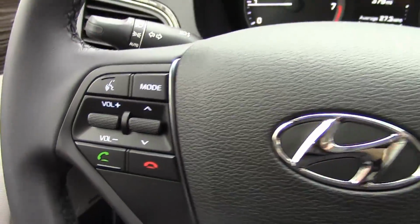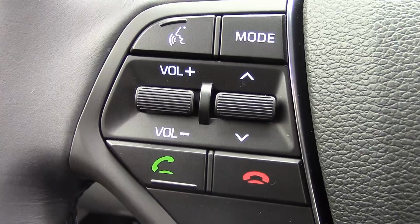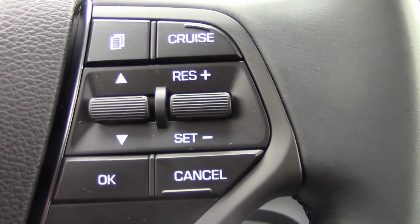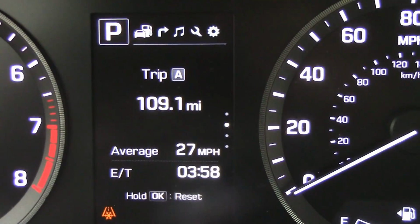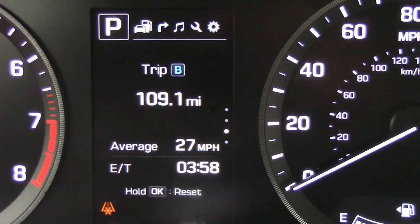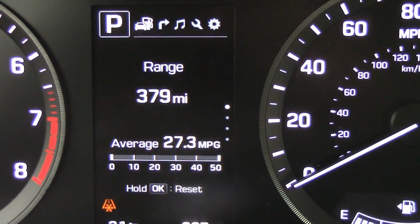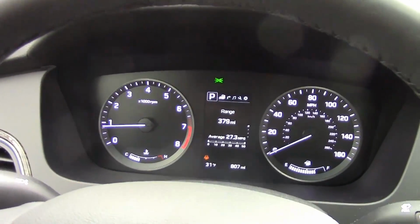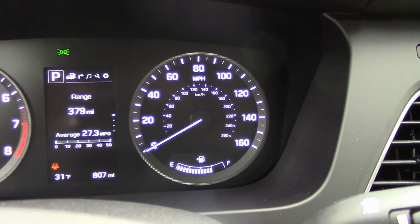On the steering wheel, you have controls for Bluetooth, also your radio and channel, as well as source, and your cruise control as well. You can also control the menu up front here, which gives you useful information about your trip and range. You can also get a digital speedometer up there too. The instrument cluster is very clear and easy to see. You get a large tachometer and speedometer as well.